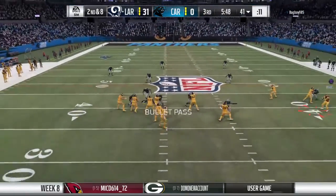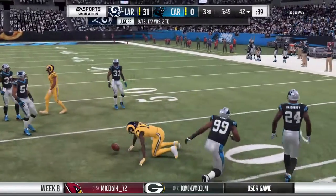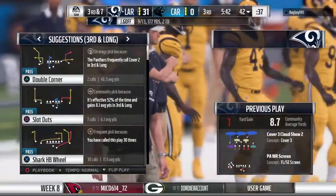Here's Goff now on 2nd down. Looking right side, and that's complete to Watkins. That catch good for only a yard, and it'll be 3rd down.